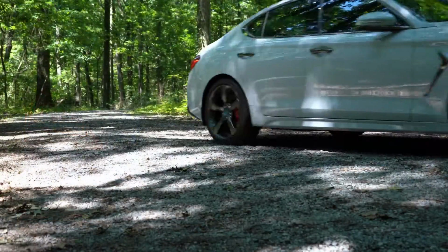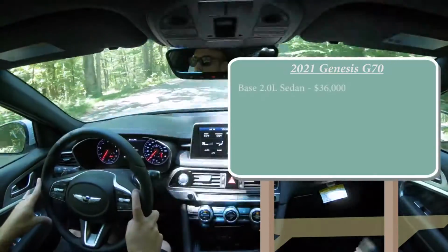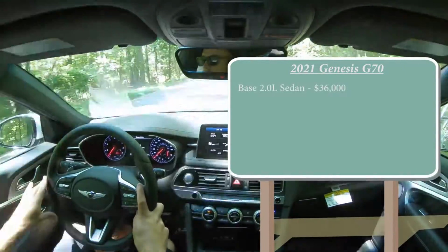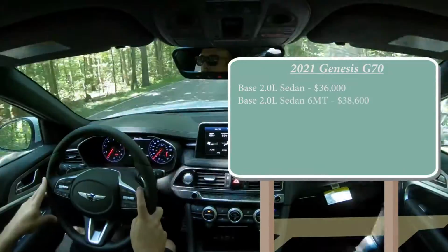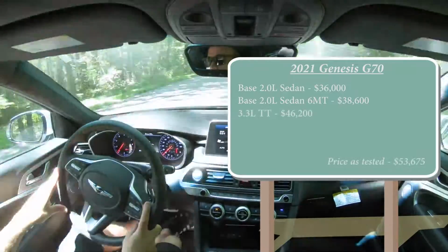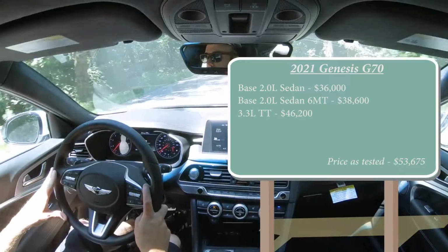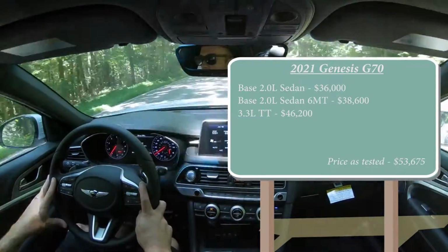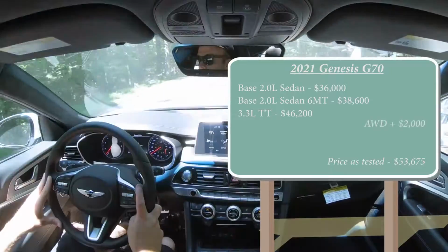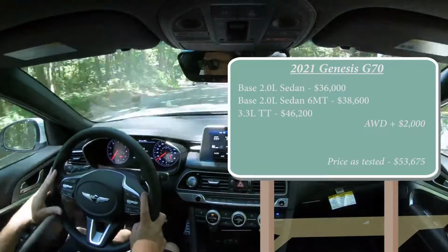As always, let's start with pricing. The base 2-liter sedan will start at $36,000 even. Then there's the base 2-liter sedan with the 6-speed manual, starting at $38,600. And lastly, the 3.3-liter twin turbo starting at $46,200. For the base 2-liter and the 3.3-liter, that comes with either rear-wheel drive or all-wheel drive. If you wanted to add all-wheel drive, simply add $2,000 to those prices. But I will say the 6-speed is only available in rear-wheel drive, in case anybody was curious about that.